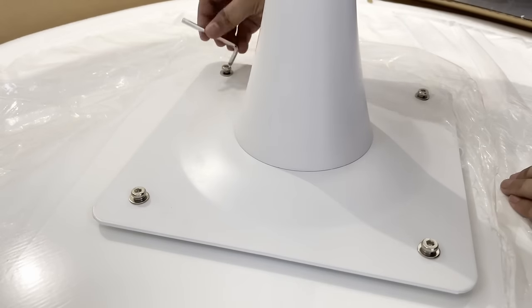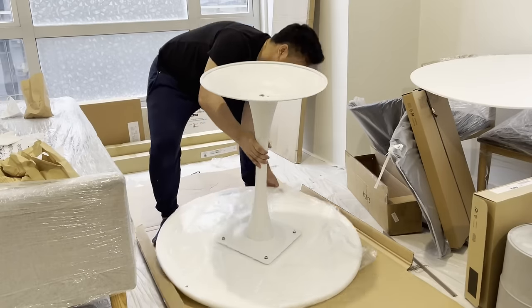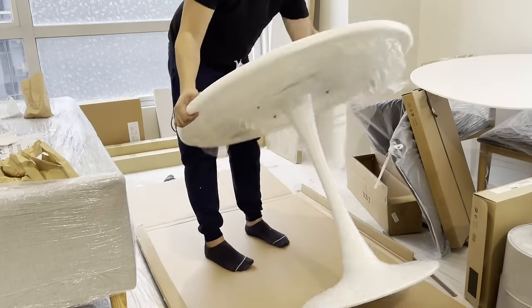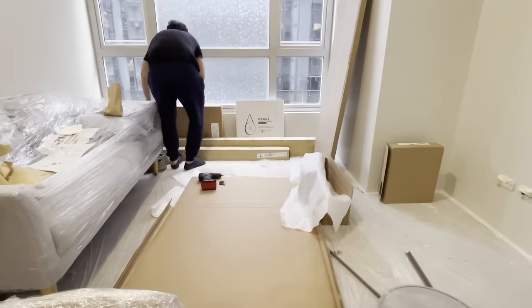I went for this tulip table for two reasons: its shape and structure. The space for the dining is kind of awkward, so a rectangular or square table would eat up space and make the flow restricted.